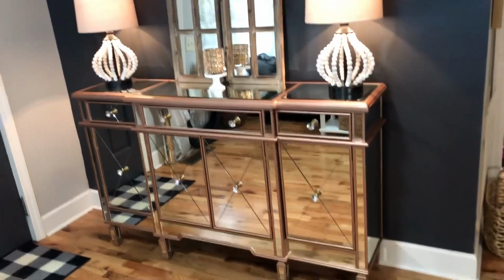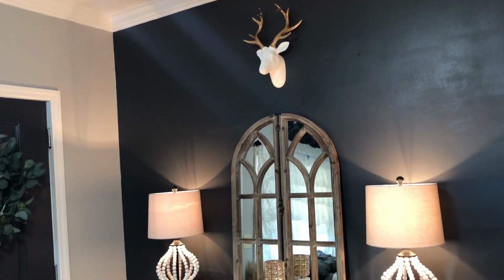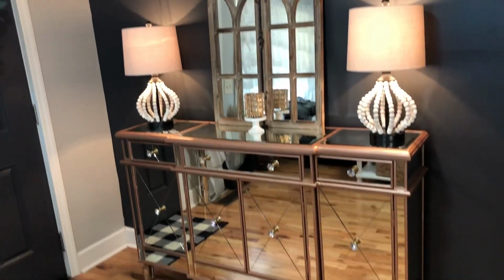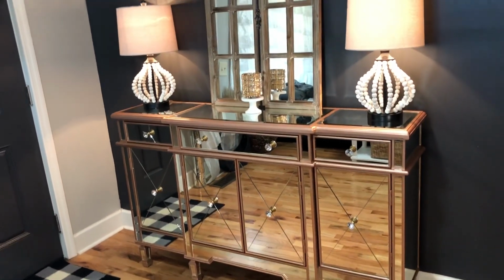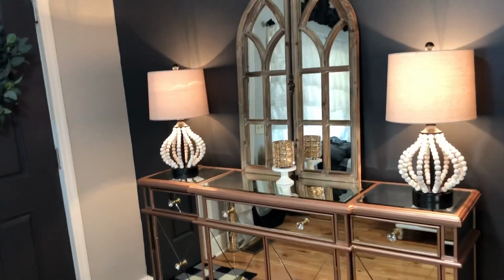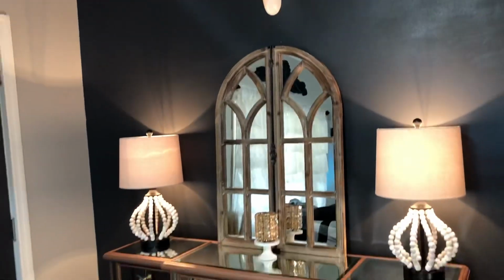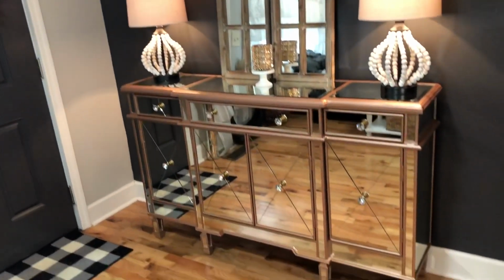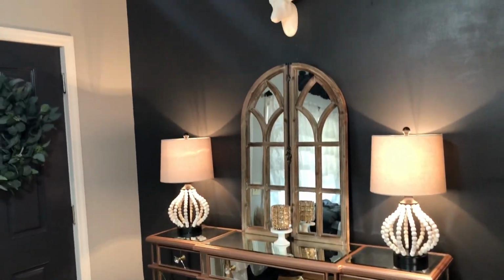I've kind of ventured away from the glam look in my living room. My bedroom is still like that, but in the living room, I'm doing more of a rustic, modern farmhouse, I guess, with little touches of glam here and there, but I think that turned out really pretty. So that's another change I've done recently.